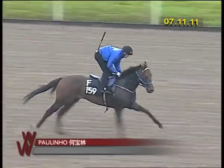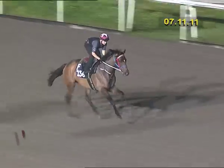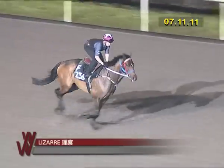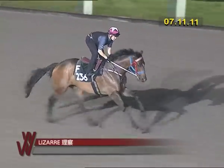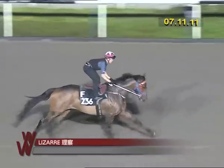This is on Monday morning, this piece of work. He trialled on Tuesday, got a push, but trialled pretty well. Yep, given a strong hit out in that trial, so he looks good. And Lazar, I like the way he finished off, and I like the way he went after the winning post. He really looked strong at the end of his trial.